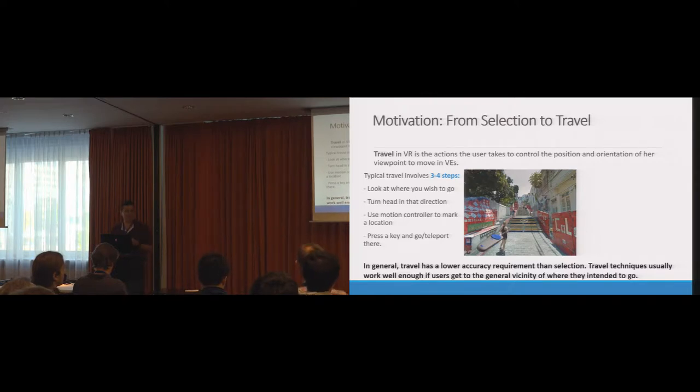It's usually good enough to get into the general vicinity of where you want to be, and then maybe you're following up this travel task with a manipulation task or something like that. But usually you can perform these subtle maneuvering tasks, so you don't have to be as precise as selecting a 1 centimeter target in a space. So we were a little optimistic that the eye tracker may do a little bit better in this realm.